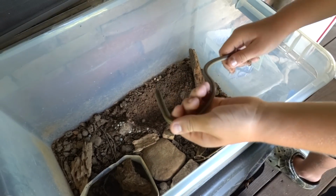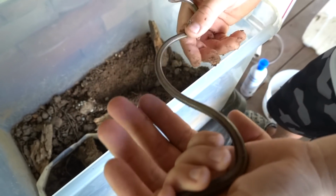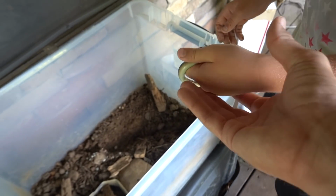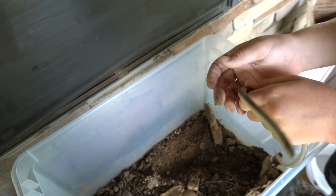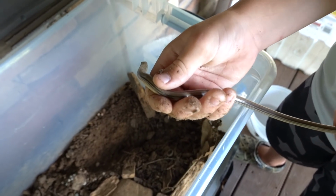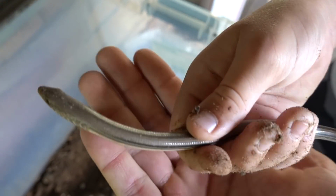So it's a lizard. Yep. But it looks like a snake. A lot of people would think so. Look at his tail. Yep, it's growing back, isn't it? A lot of people would mistake this guy for a snake, right? Here, you got him upside down. Let him calm down just a little bit. But it's actually a legless lizard.